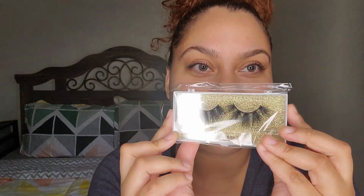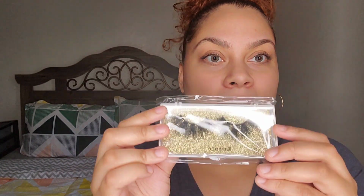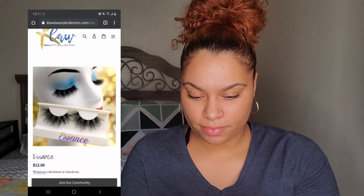Okay, so I'm gonna go ahead and open this one. Ooh, I've been waiting to open this. I was waiting for my other order to come in, and it was sitting here for a couple days, and I'm just like, oh my god, I want to open it already, but I decided to wait. Okay, OMG, these are cute. All right, so these are her lashes. They come in this really nice packaging. It has her logo, Klaw Beauty Collection, on there, and these ones are in the style Essence. OMG, these are really cute. Well, you know, let's open that up.